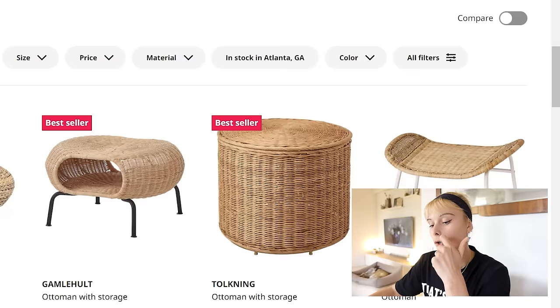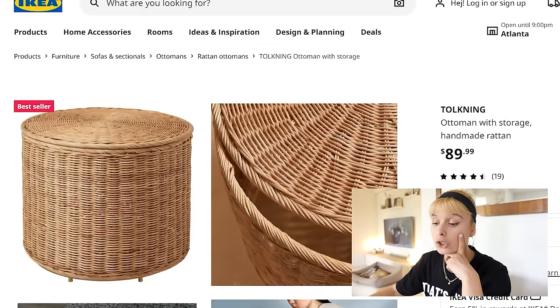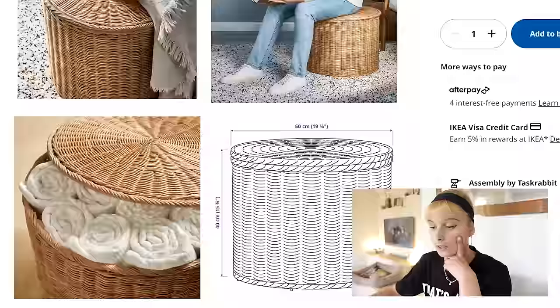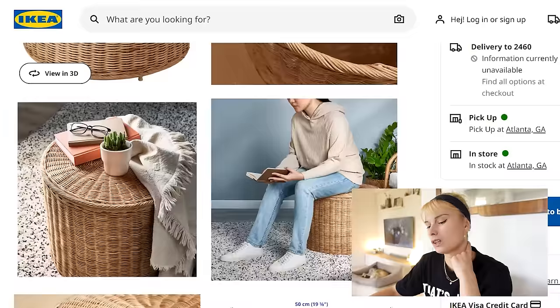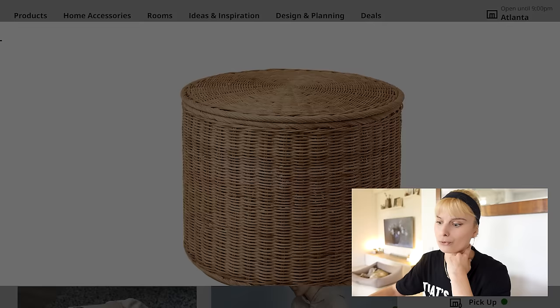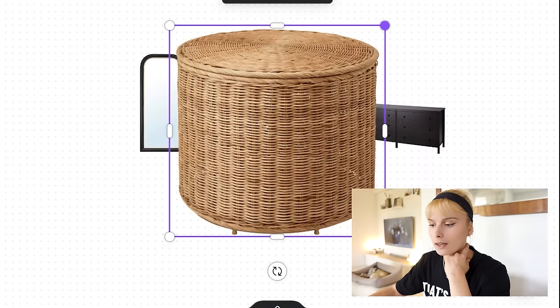The Tolking Ottoman. This one is such a smart choice. It has so much room for storage. This one would be the perfect addition to our bedroom. Looks good and is practical. It is pricey, but it's not that pricey for a rattan ottoman. It's handmade. Let's see it in here. Oh, yes. Wow.